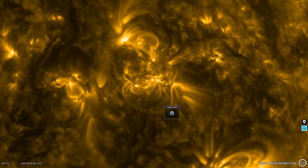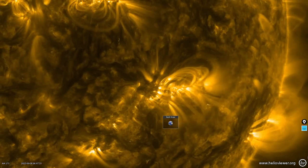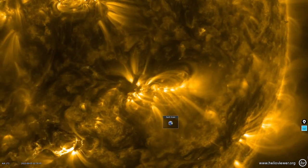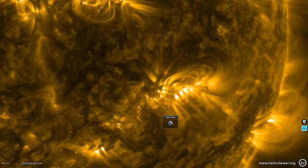And fun fact, folks, that's a triple F, fun fact, folks, around solar maximum we see sunspots at all latitudes. So we see high and low latitude sunspots, meaning sunspots closer to the poles and sunspots close to the equator.